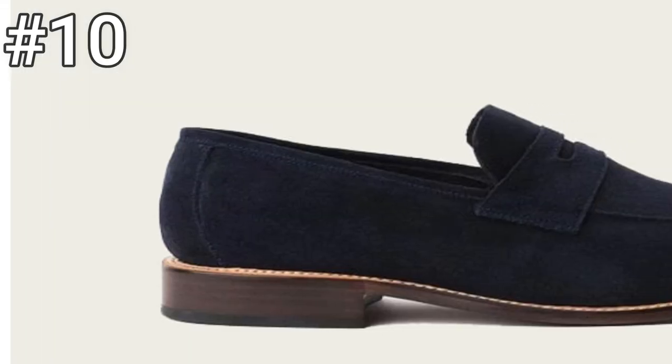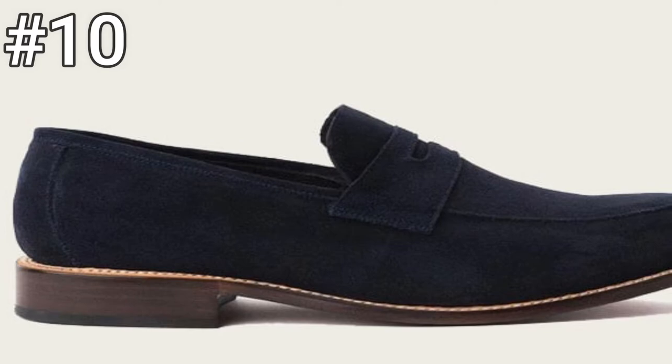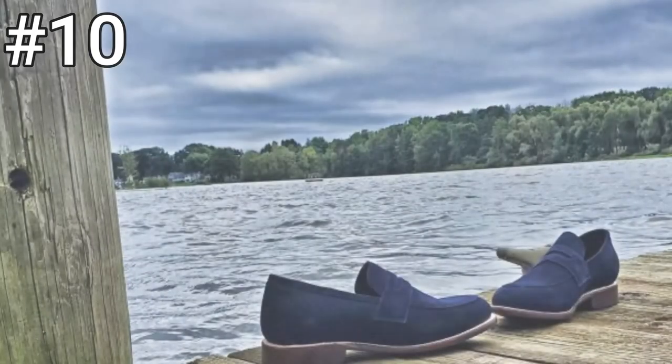Number 10. Thursday Boot Company Lincoln Loafers. We've featured Thursday Boot Company in several of our articles on men's boots, so we were thrilled to see that they also offer a killer slip-on loafer.